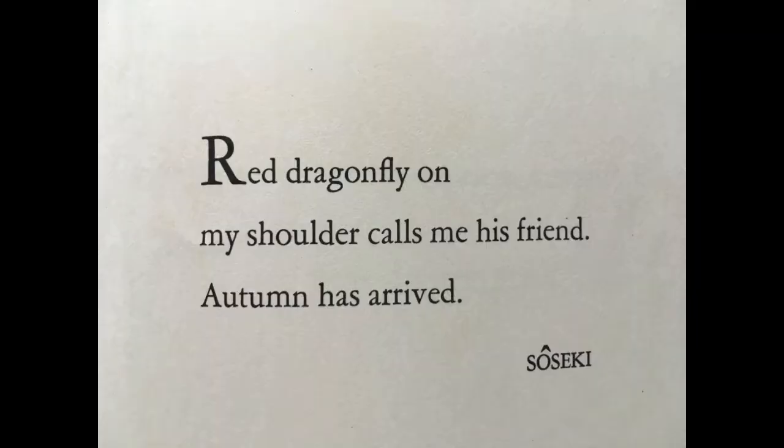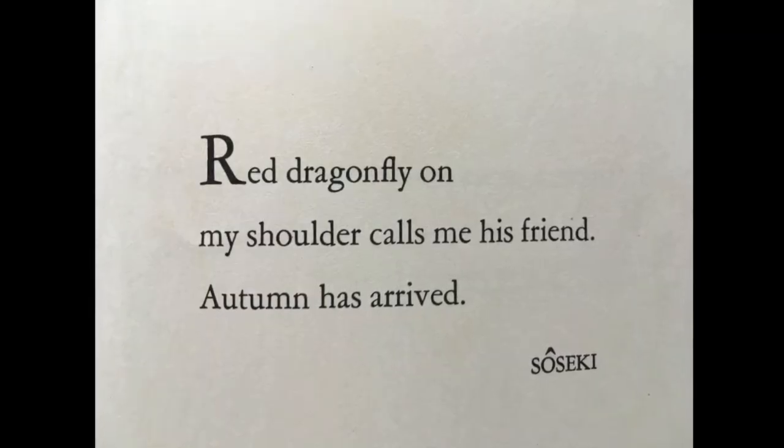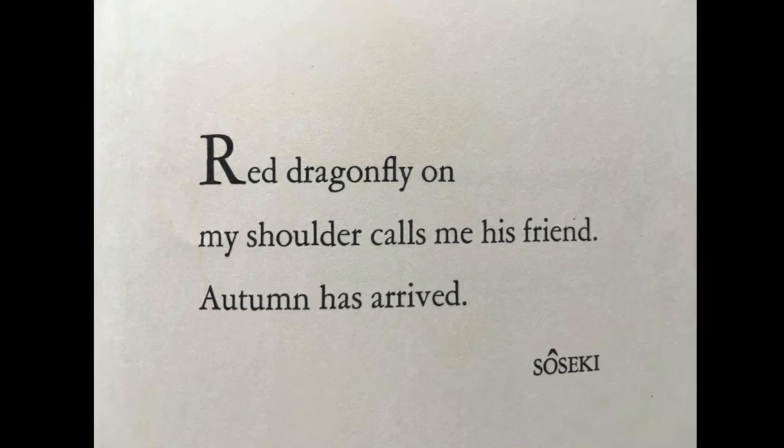Okay, let's draw, and I'll show you some pictures of dragonflies while we listen to the music, in case you forgot how they looked or you wanted to see what they look like. Okay. Red dragonfly on my shoulder calls me his friend. Autumn has arrived.